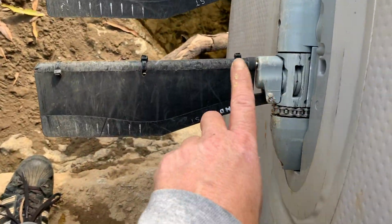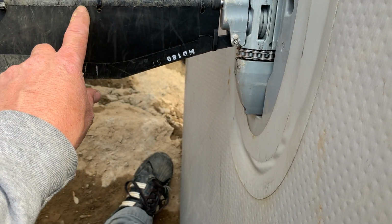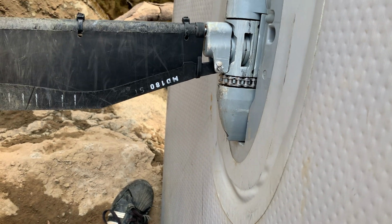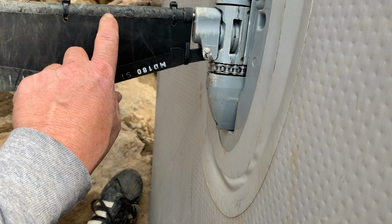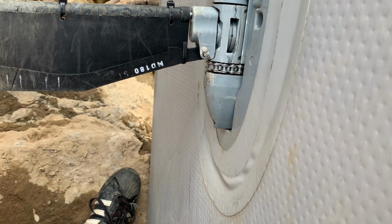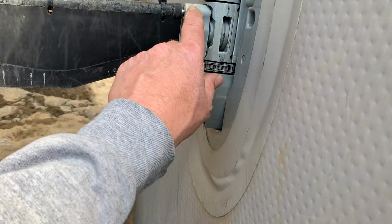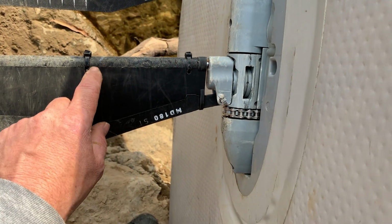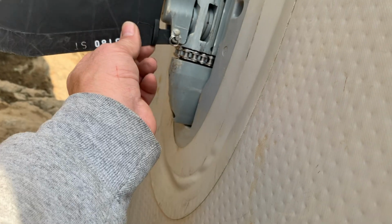You can probably see there's a seam along the edge of the fin, and you can see that I've zip tied it. And that is because that seam is not glued or melted or sealed, and it can just pop off such that the rod can pop out and the fin just dangles from this connector here at the back.